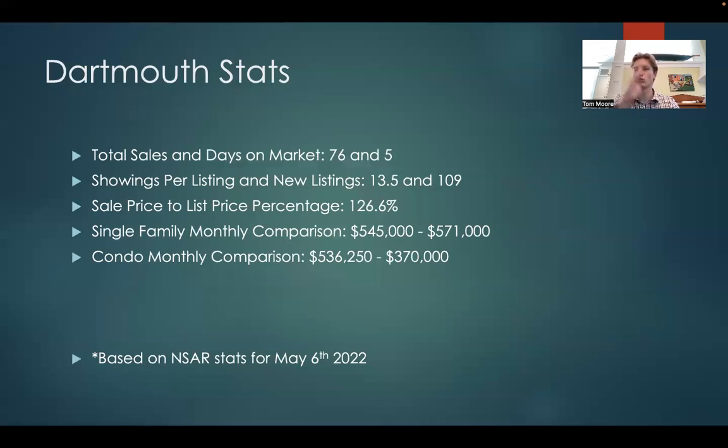So we saw these gradual ticks, right? It's still obviously going up, but it's not leaps and bounds like we've seen over the last 2 years. Condo monthly comparison, 536,250 and 370.